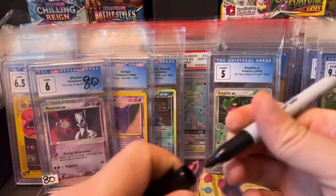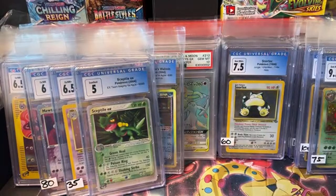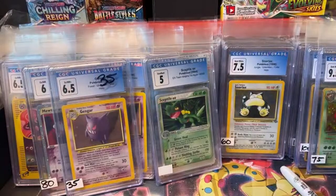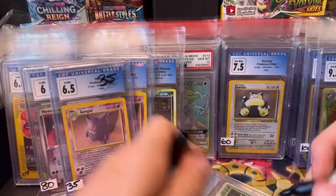This is 35. Here we are. Septile, huh? Let's figure out about this Septile. So that's also Ruby Sapphire, but that's going to be Team Magma. Team Magma Septile. Well, I think I'd like to do about $90 on this. Wait, let me check the PSA price. Yeah, I think that about $90 is correct. Did I say 80? $90.